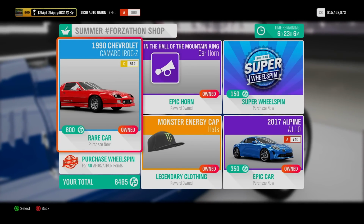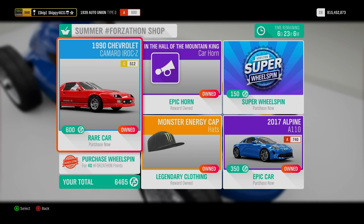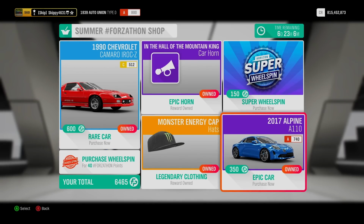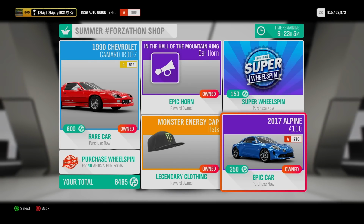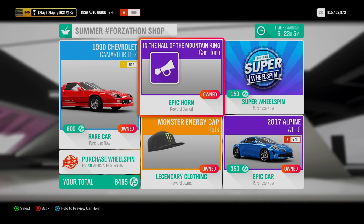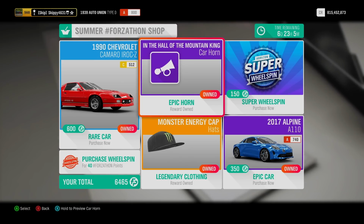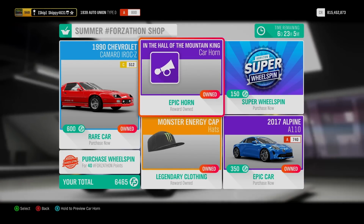This is actually a pretty good Forzathon shop. The first car for grabs, the 1990 Chevrolet Camaro IROC Z, 600 Forzathon points. Second car for grabs, the 2017 Alpine A110, 350 Forzathon points. Got an epic car horn in the Hall of the Mountain King, sounds like this.